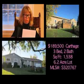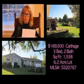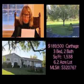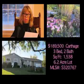Mom can see what's going on. And down the hallway, we have a master bedroom, and we have 2 full baths, master bath, 3 bedrooms. Great, great buy for the money, $189.5.